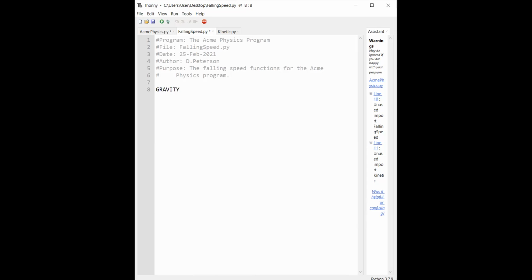And I'm going to define gravity here is equal to 9.8. And define a function called fall. Or maybe, I don't know, what should I say? Calc fall. I like that better. All right. We've got a local variable called distance. And we'll set that to 0.0 at this point.